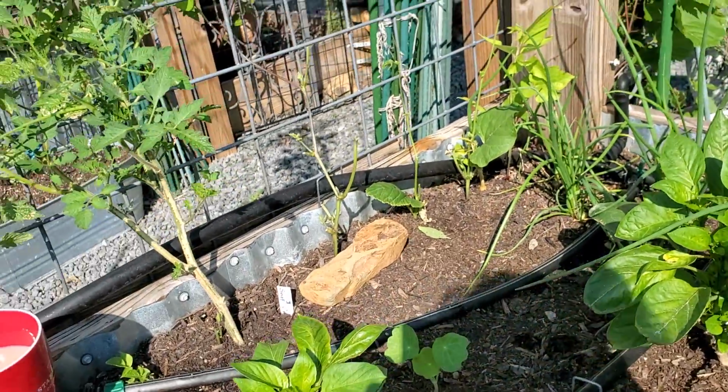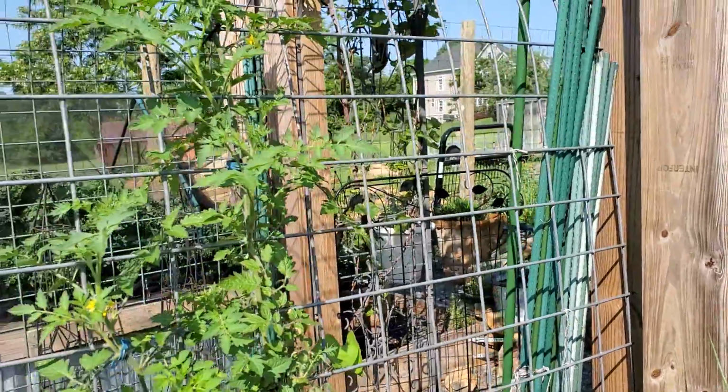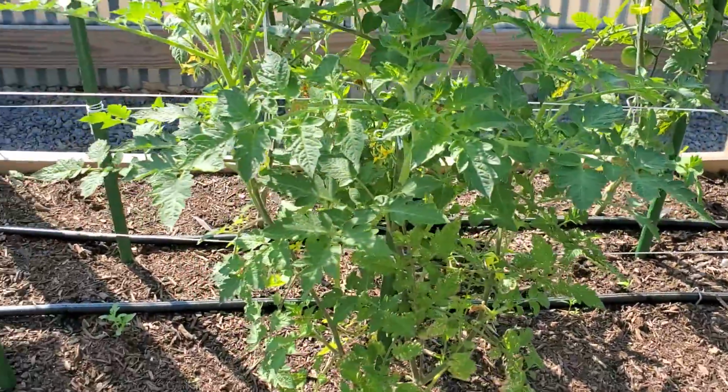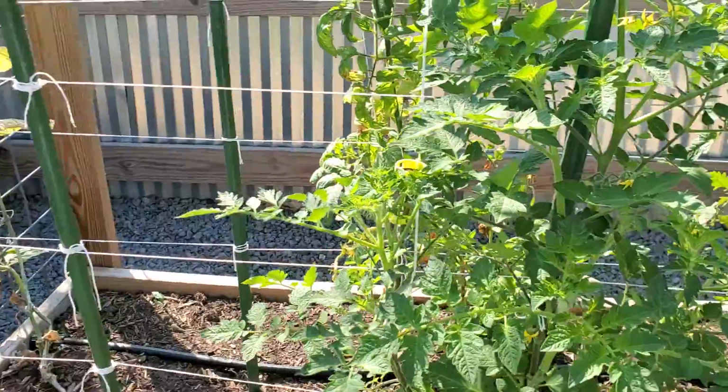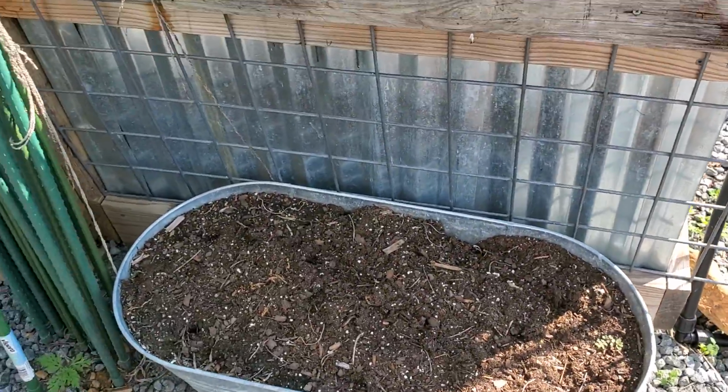And then these are some runner beans that I need to help train up over this arbor as well. So all good. Like I said, the tomatoes are looking great. They're loving the heat. We're probably going to move these out to a different area.